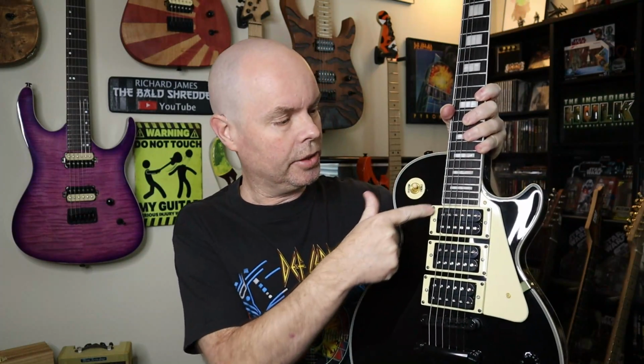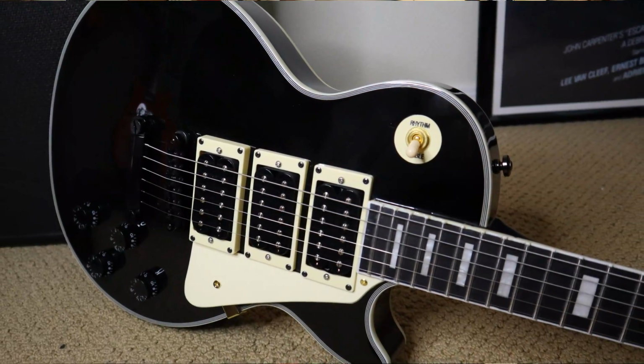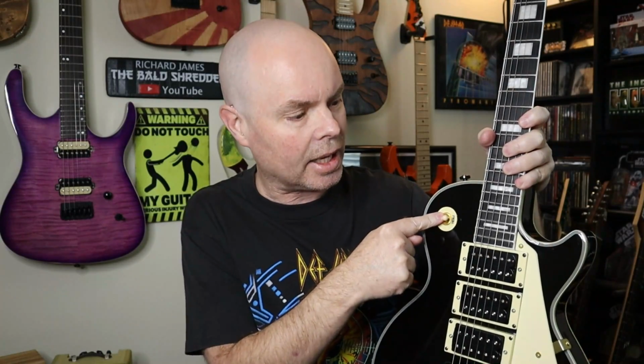One of the things that impressed me the most is that they really matched the colors of things to the pictures that I provided. Like the switch being gold, and the screws being four black screws, but then chrome screws here, and this is gold, and the little bracket here is gold. All that stuff matches the Les Paul in the picture that I sent them that Steve Clark had. And not every seller is gonna do that. I half expected this to be black and all those to be chrome and various things like that.